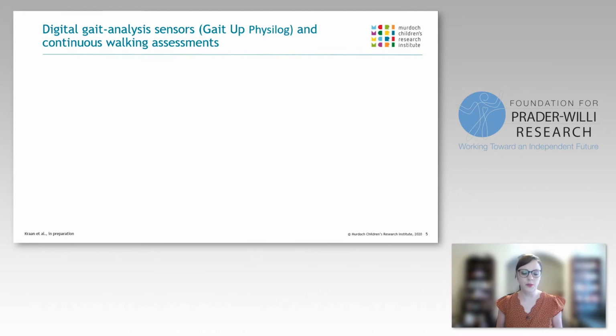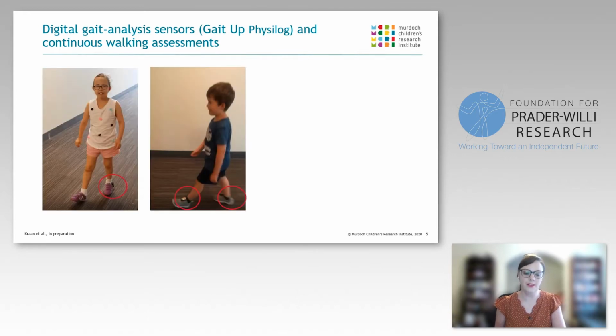To do this, we've been working with shoe-worn digital gait analysis sensors. These are fantastic little devices that attach to the shoe, either on the side of the shoe or on the top. We turn them on through a Bluetooth remote control, and then off we go for a walk. These are objective, repeatable, simple, and real world.